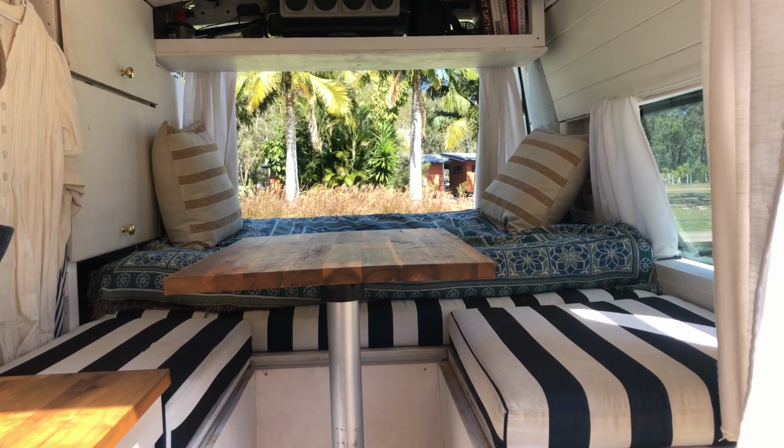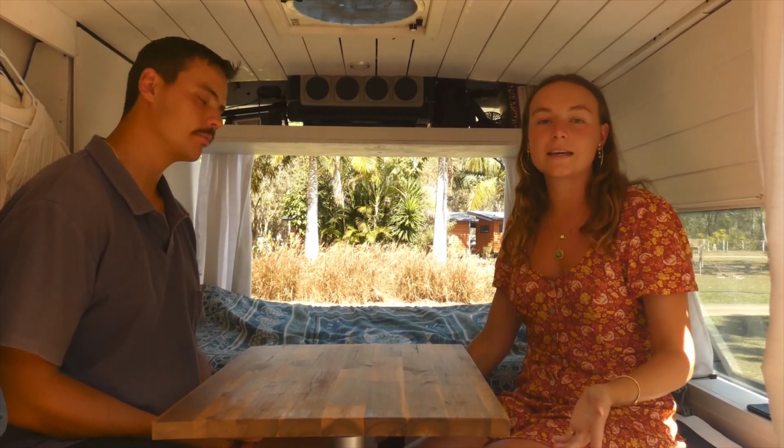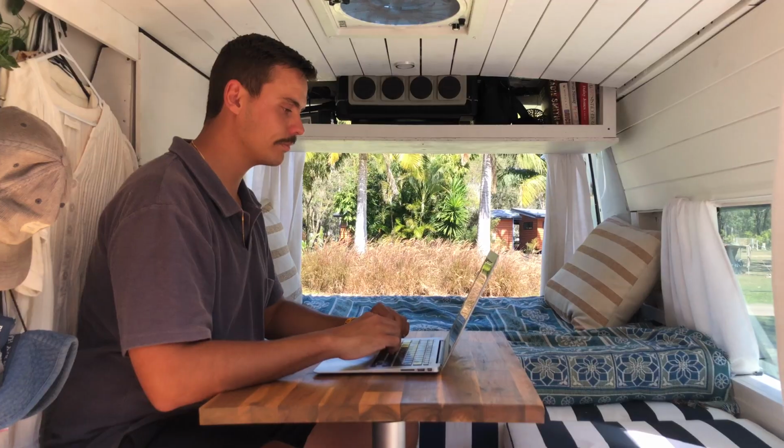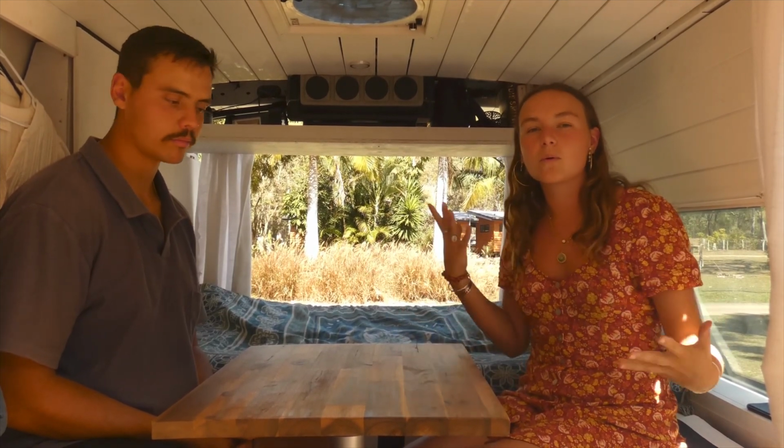So this is our day setup. The table just pops up, the cushion goes to make a sofa over by the bench, and it's perfect. We can both sit here, another person could probably sit here. We eat dinner here, Dan works here during the day. It's a good sturdy tabletop, and it just makes the van feel like there's a lot more space for other things rather than just staying in bed all day.